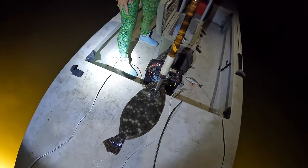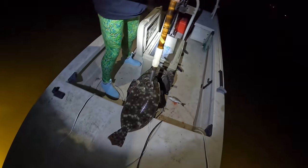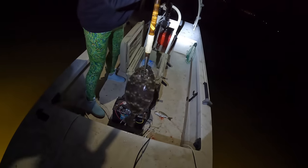Go ahead. Oh my gosh, he's so heavy. Like, he is a fish. That's probably your biggest one ever. For sure, there's no doubt. That is amazing. Should I measure it real quick? Yeah. Just rough measure.